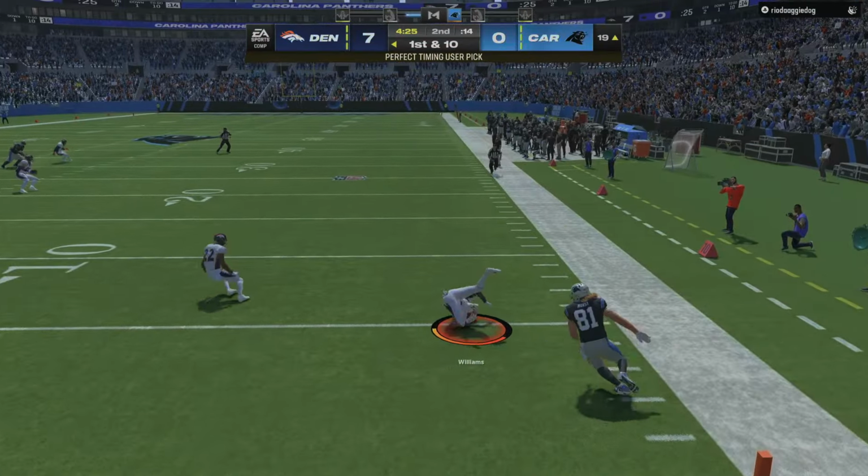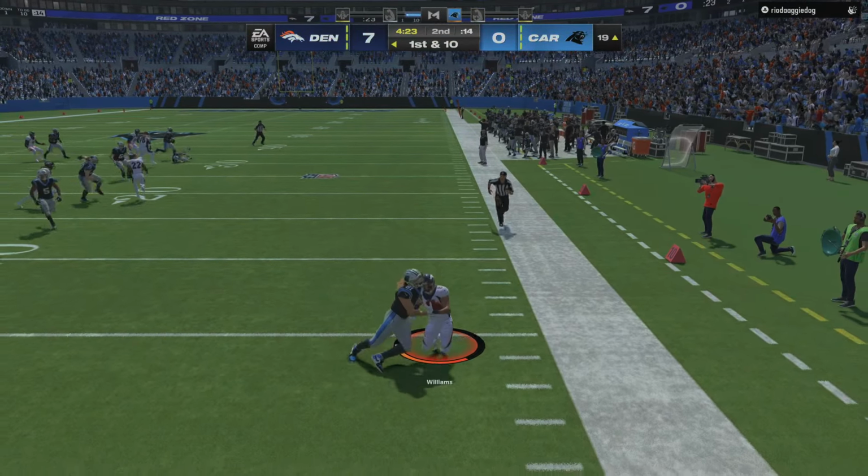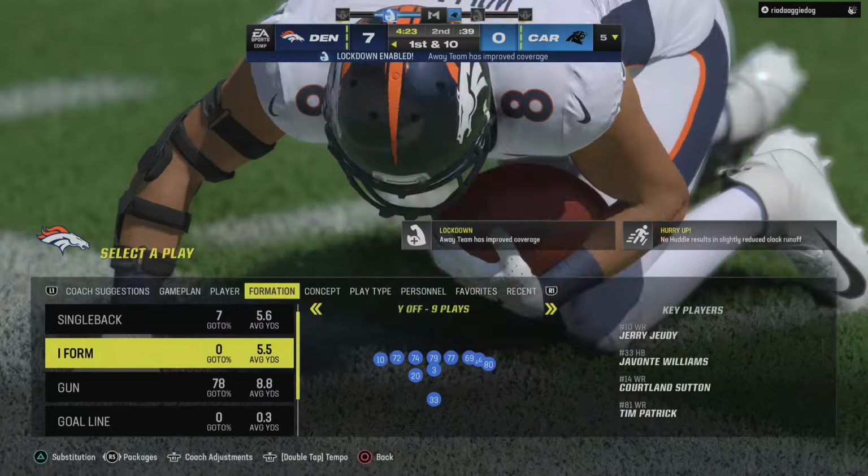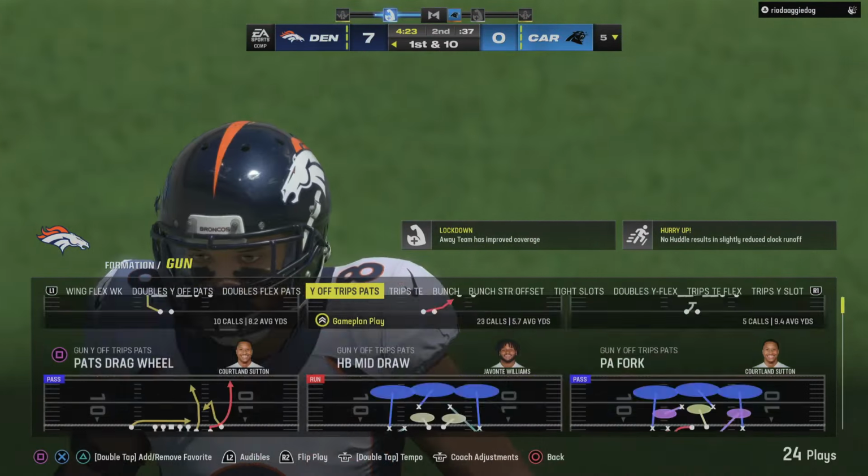All right, rifles one, and that's going to be intercepted. Picked off by Quan Williams. And the Broncos are going to take over here on the INT at their own 5-yard line.